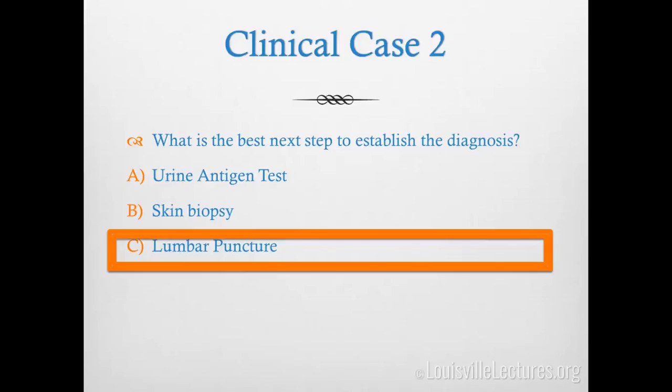I know sometimes we say, well, the literature says that if you don't have a neurologic deficit, you should be okay to do an LP, and in general that's okay, but in crypto you can have obstructing hydrocephalus sometimes, and so you want to make sure that that's not the case, and that's why you would image first.